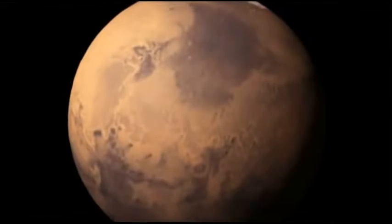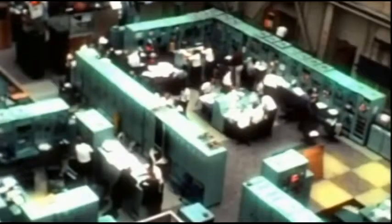Scientists were filled with anxious excitement at the prospect of what they might see. Is it going to see cities? Is it going to see canals? Is it going to see forests? Well, what it saw was craters. It sent back pictures, which just were very fuzzy and showed craters like on the moon. It was a huge letdown.